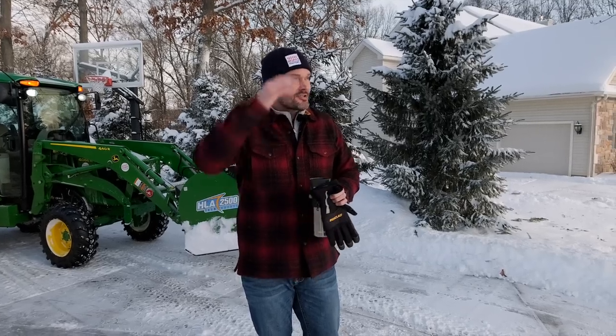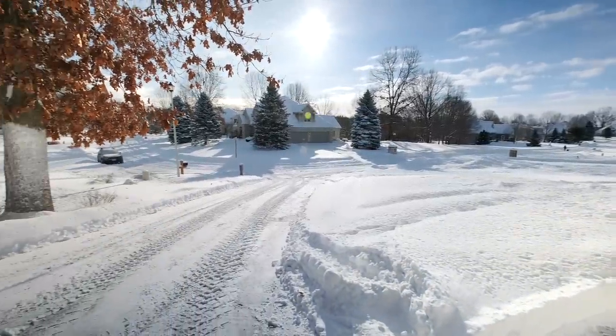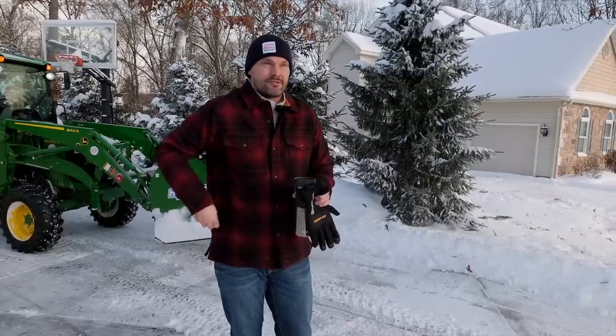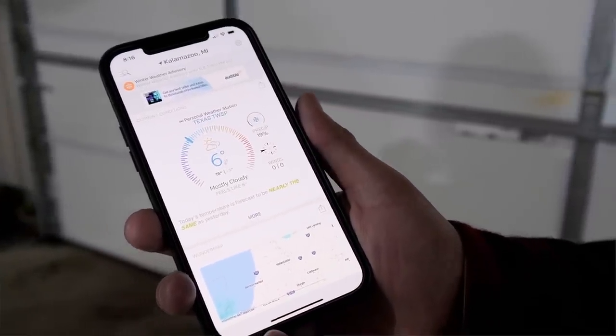Man, I didn't realize how chilly it was. It's such a beautiful day out right now. Sun is shining, just a small little breeze. It's a little chilly out here. I think it's, what is it, 6 degrees? I don't know. I might go back inside that cab. That feels pretty good in there.